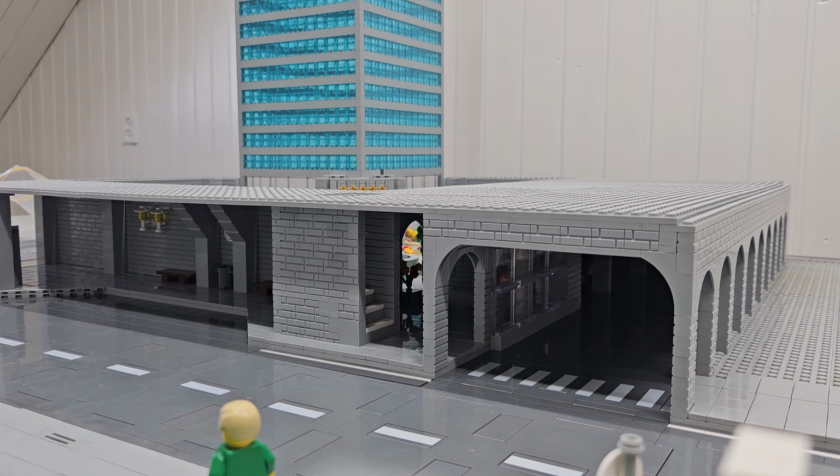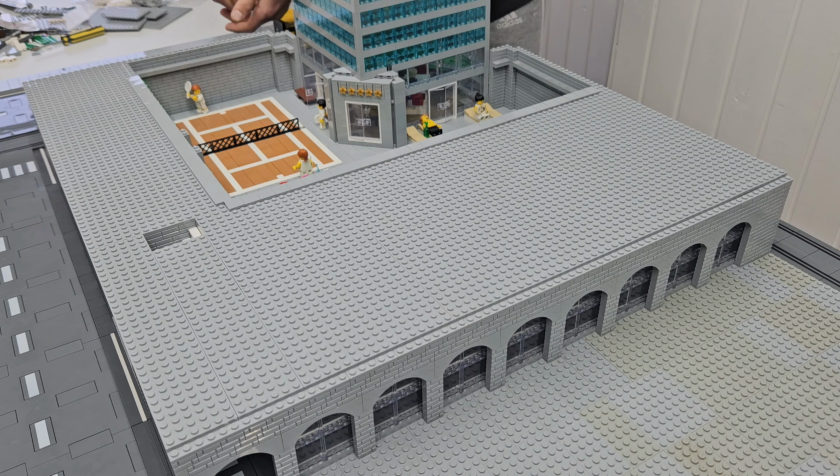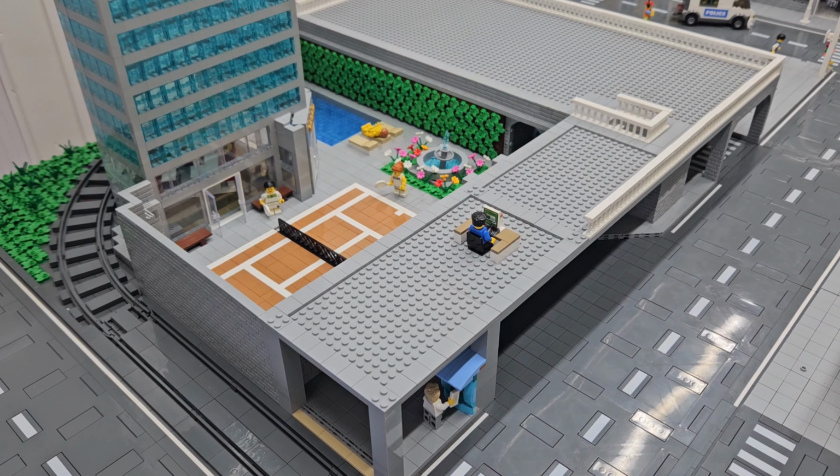With the lower structure complete, we're moving on to the second level. We're starting by installing a white railing around the walkways and areas where people can move or come down the stairs. It's a nice touch, but now it's time for the real work.